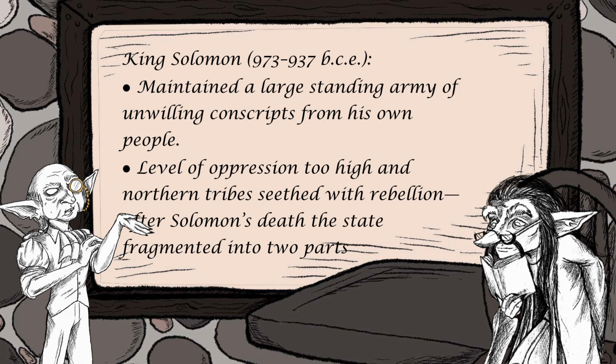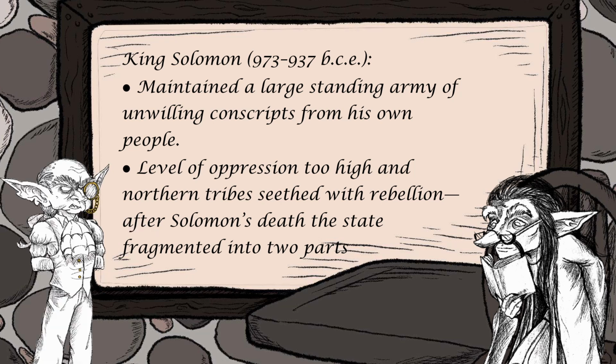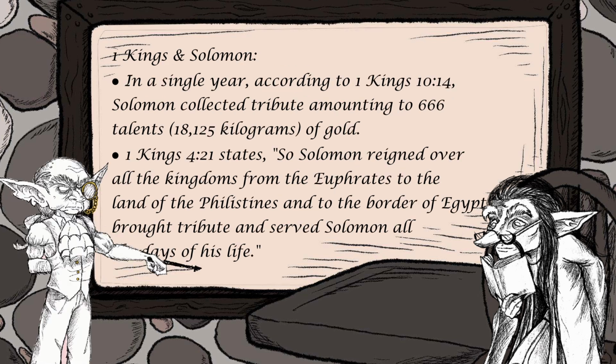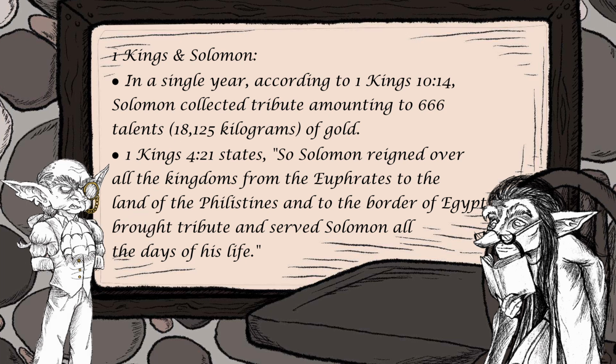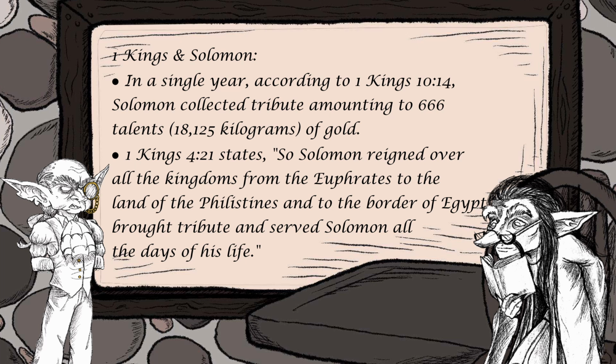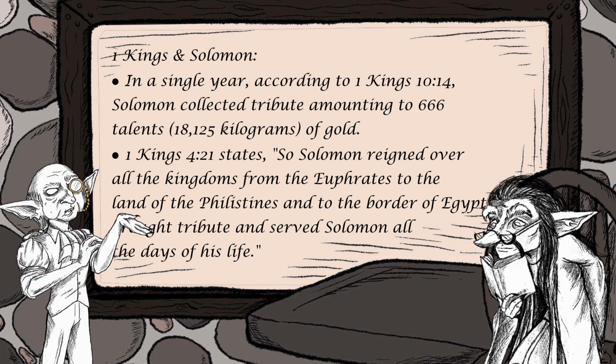You must consider Solomon's rule as at the height of splendor, if we believe the Hebrew Bible. Let's look at a single year of the 40 years during Solomon's reign. In this single year, according to Kings 10:14, Solomon collected tribute amounting to 666 talents, some 18,000 kilograms of gold.